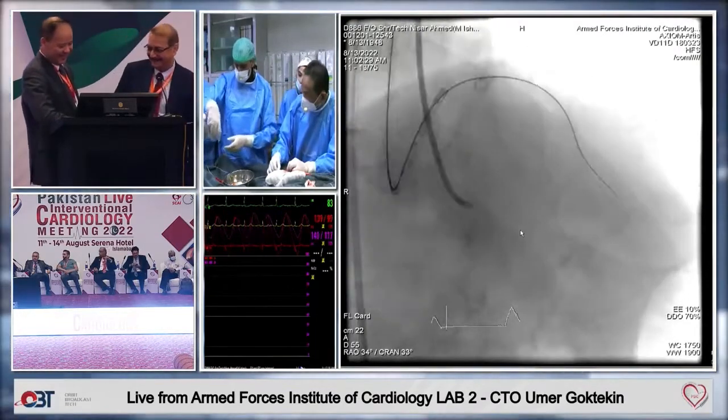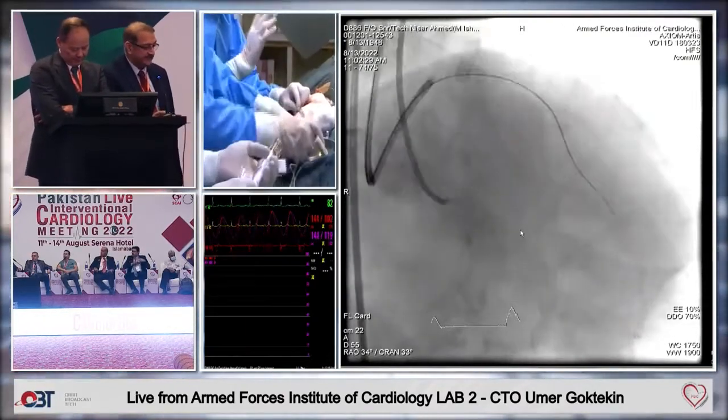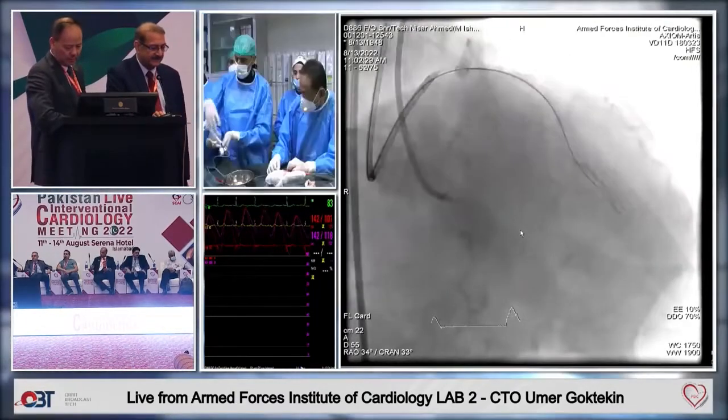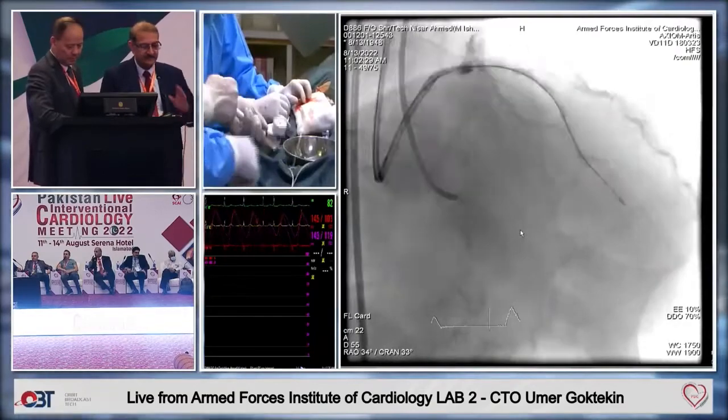Better wire to use. Yes, but please, to emphasize that you need to check in two different views before you ensure that you are in. Because otherwise, you may think that you are in one view, but the other view is not.